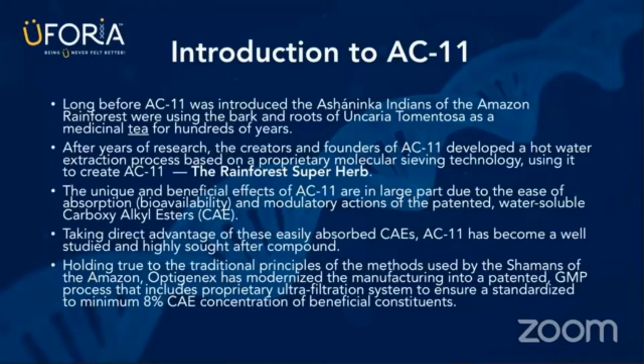We discovered AC-11 many years ago. A botanist by the name of Ronald Perro did. He studied the Telomere Indians, and we observed that they had longer lives with no age-onset disease, low incidence of cancer and low incidence of a lot of diseases that we suffer in the Western world. We studied the extraction process they used, which was crude, which isolated what we identified as a carboxyl alkyl ester, which is part of our patents.